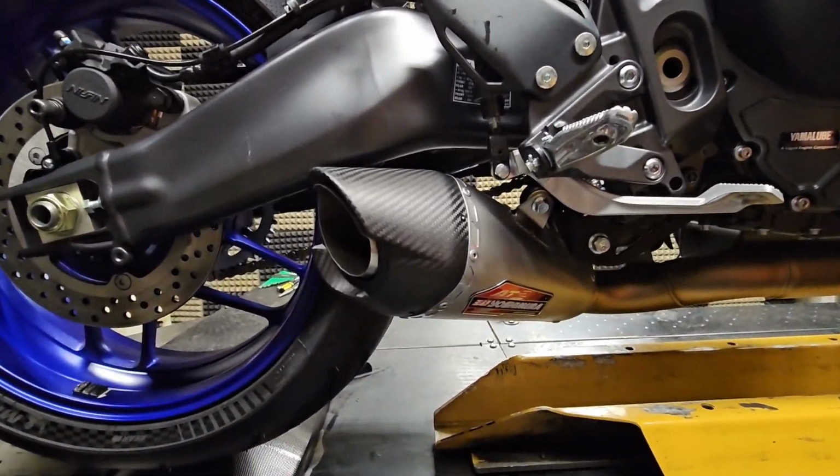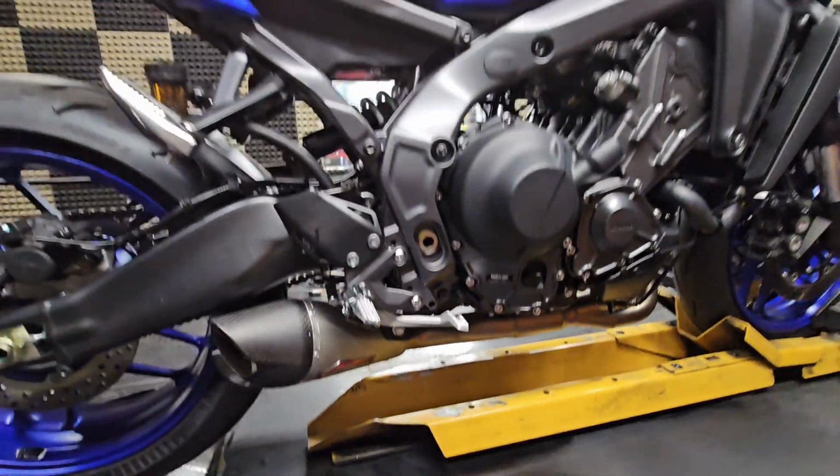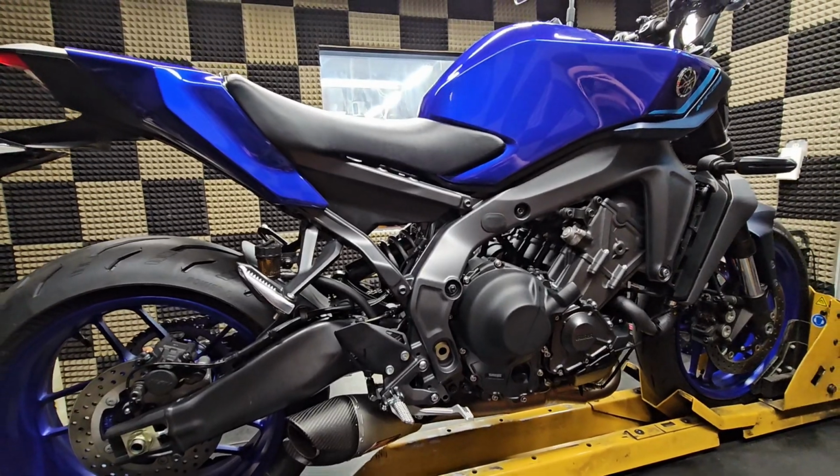This little belly exit Yoshimura looks great, sounds great, install was just as easy as anything else, but how did it perform? And the answer is better. Literally better in every possible way, in every RPM and throttle position, than the full Akra.